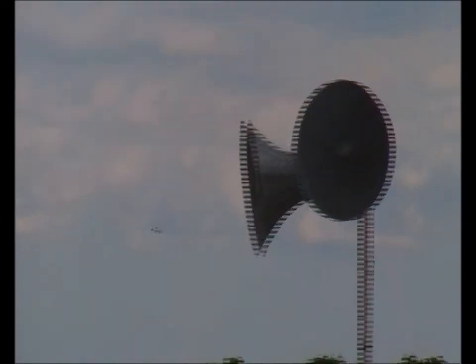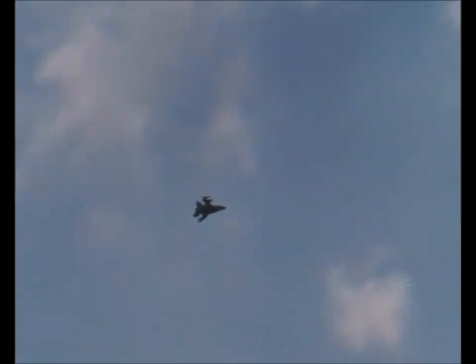Is that fire and forget, or is the guy in the back seat still actually flying the missile? No, we have two versions of Brimstone. There's a laser-guided version, which is what you simulate. The enemy have moved from the vehicles into the building.